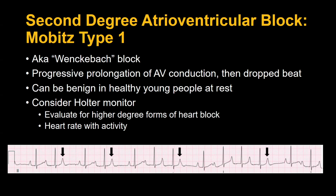I think it is worthwhile to get a Holter monitor if this is something that you incidentally pick up to evaluate for higher degrees of heart block. And to also look at heart rate with activity and make sure this isn't happening when they're trying to be active, because that could potentially be an issue.